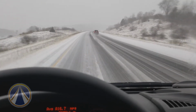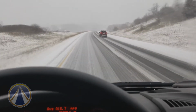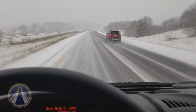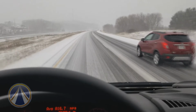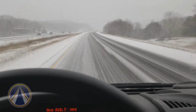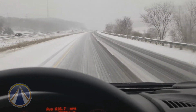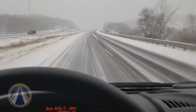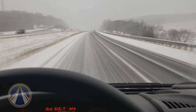So I'm speeding up just a little bit. We are going up a hill. Now going uphill is far more safe in low traction situations than going downhill, because if I let off my gas pedal, I can slow my vehicle down very quickly because gravity is pulling me back. When I'm going downhill, I have gravity working against me, and if I let off my gas, I'm not going to slow down as much, so I'm going to have to use my brakes. Brakes are not our preferred choice of slowing our vehicle down when conditions are bad.